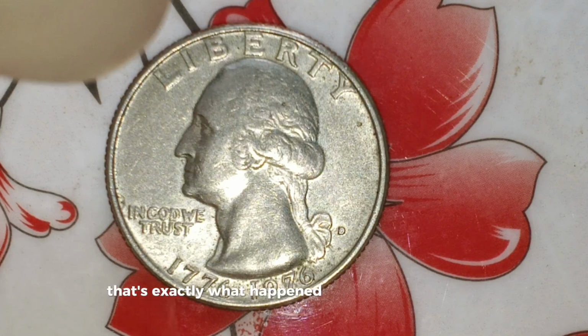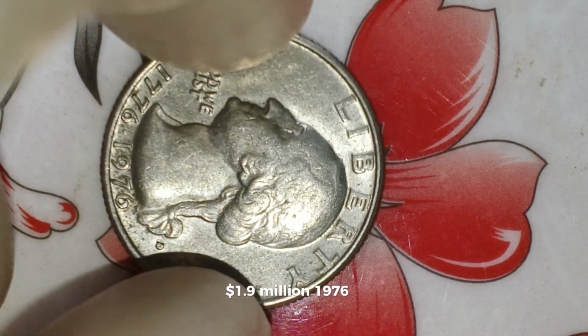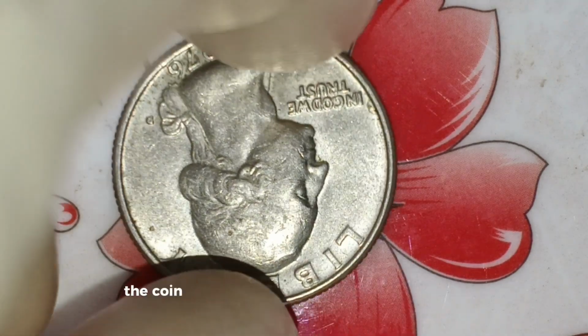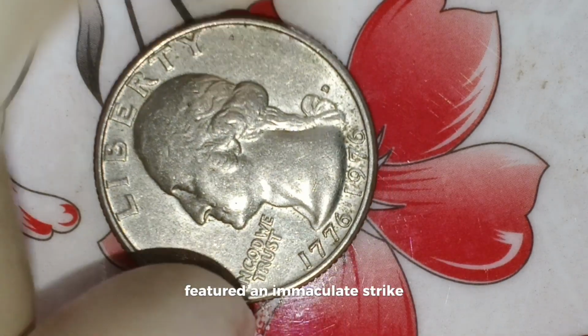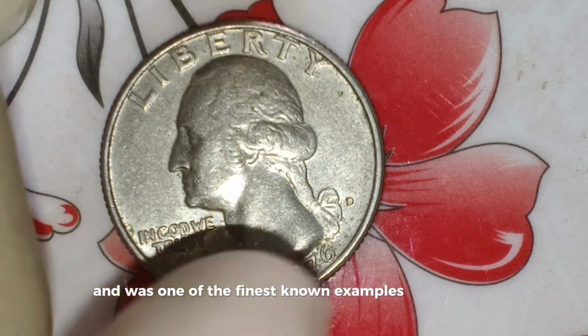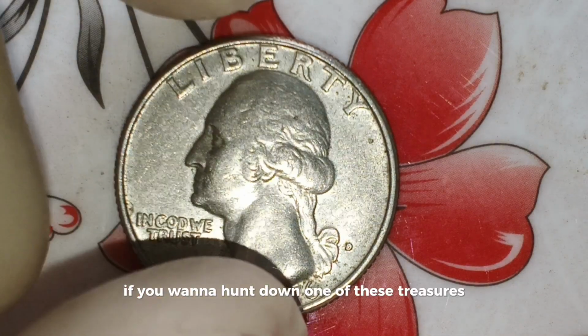That's exactly what happened with the now famous $1.9 million 1976 D bicentennial quarter. The coin was certified as an extraordinary error, featured an immaculate strike, and was one of the finest known examples in existence. Now, let me give you some tips if you want to hunt down one of these treasures.